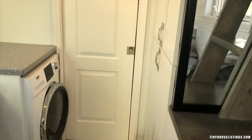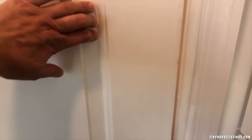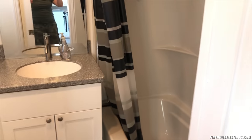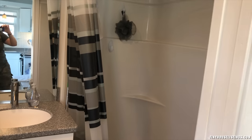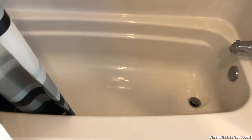So let's make our way into the bathroom. Got your privacy pocket door. Opens up to a full-size bathroom, including a full-size shower and soaking tub. All the fixtures and shelving.